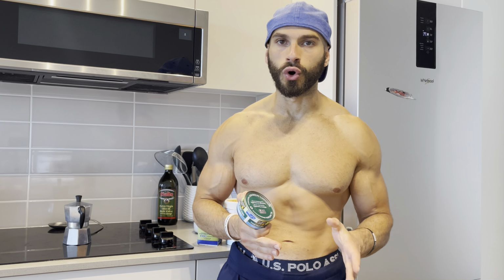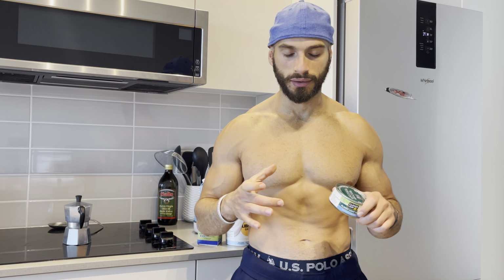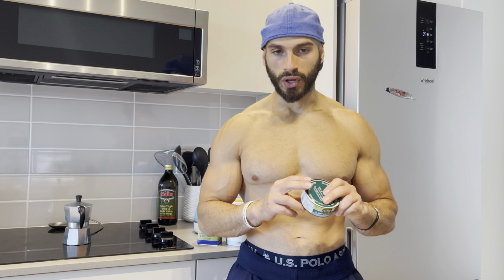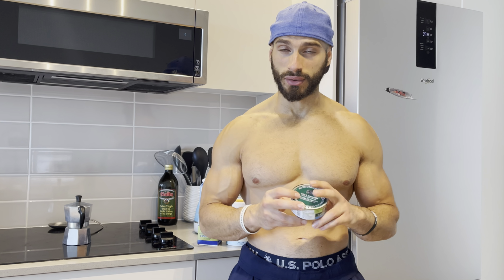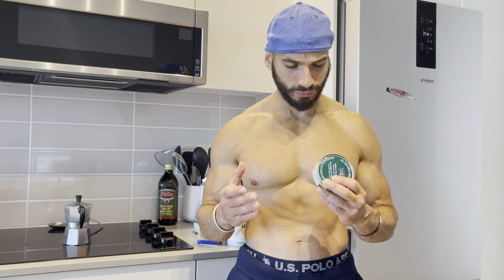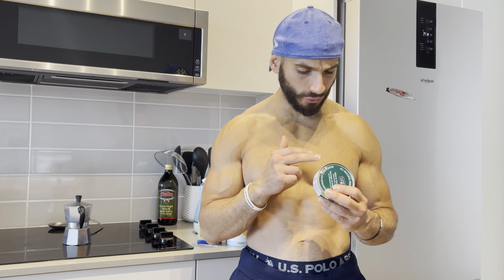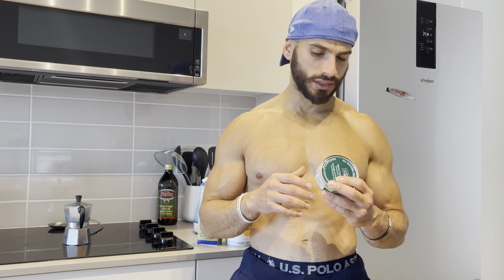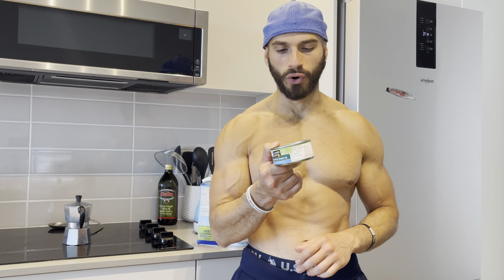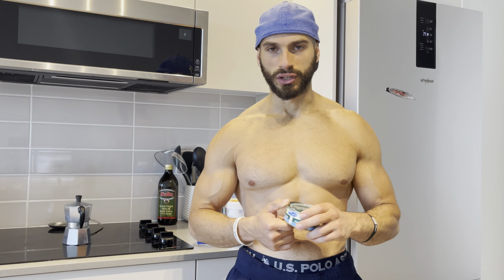This one is $2. My favorite one is called the Rio, it's like a pink box. That's the best, but that's like $4 for one tuna can. This is $2, 120 grams of meat, which is pretty good. 120 grams of lean tuna, you're getting easily 27 to 30 grams of protein for the whole thing for $2. Pretty good coming from tuna.